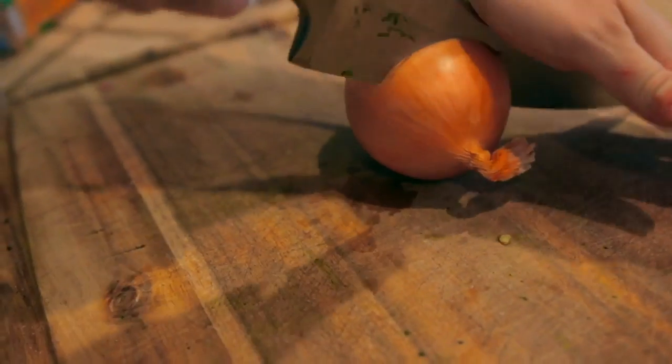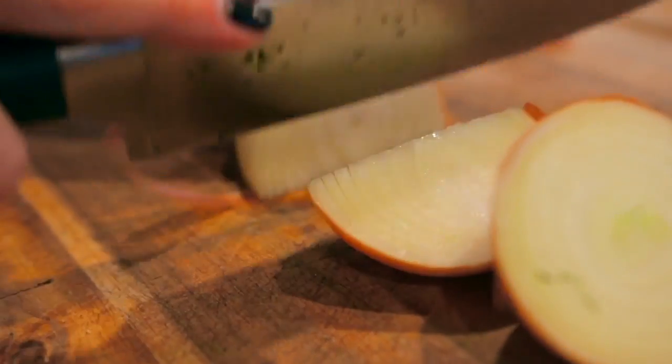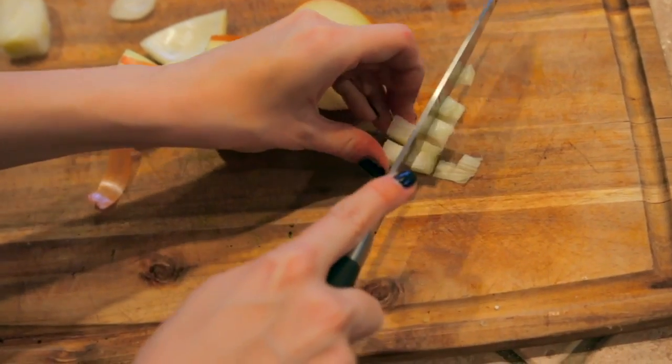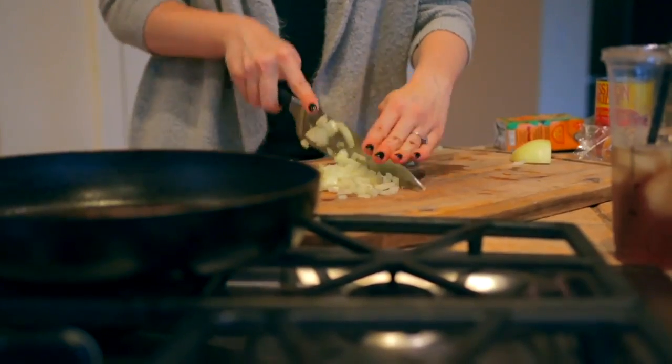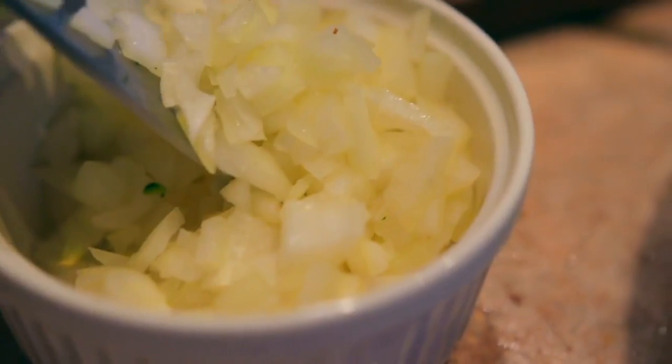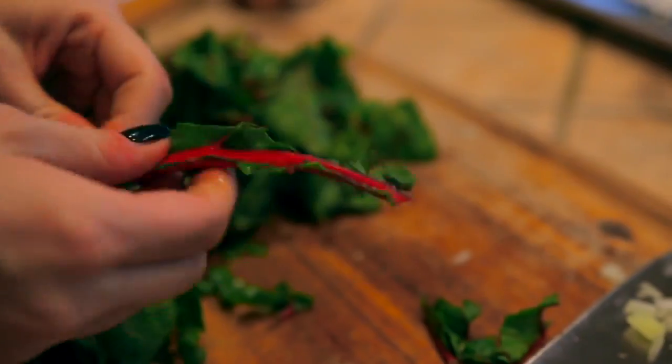So I started off by chopping up my white onion like so, and I just cut it up into chunks in no particular way. I want to say like I diced it, but I don't know the terms for this stuff. It's just cutting up onions to me. So I cut up the entire onion and then I put it in a little ramekin on the side.